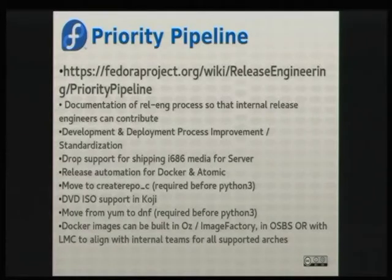I mean, there's a lot of stuff that needs to be worked out as far as the release and creation of Docker and Atomic. We have a few things in our priority pipeline that are related to switching to Python 3, and we need to make everything use createrepo_c because it has a Python 3 API and createrepo never will. We need to move things from Yum to DNF because Yum's never going to have Python 3 APIs. We want to move DVD creation into Koji as a task.